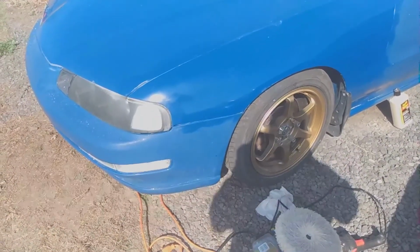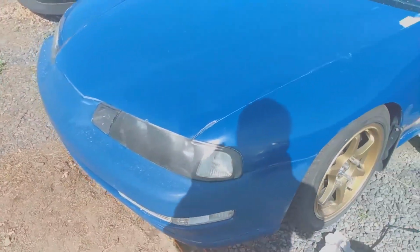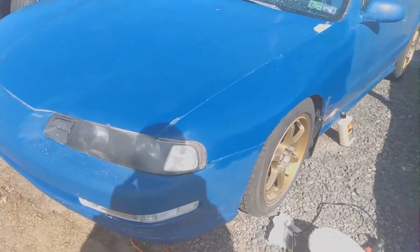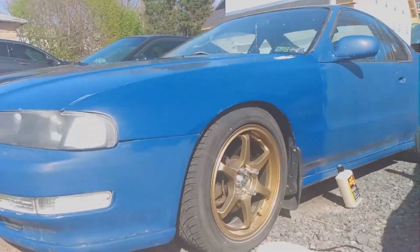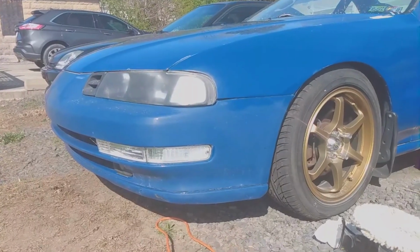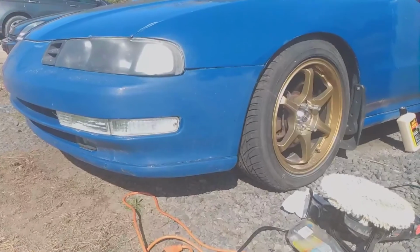Had to buff the prelude. Fix my horrible paint job that I did, yeah, about 2 years ago. It looks better though. I mean, it can only get so much better, but it's coming along.